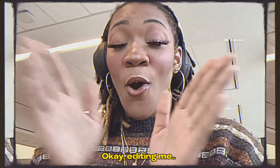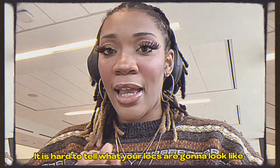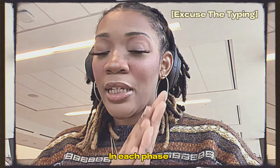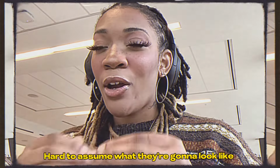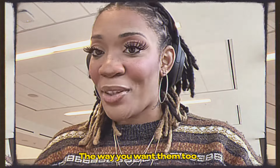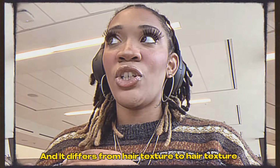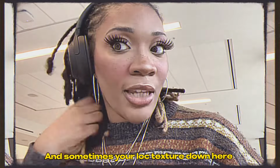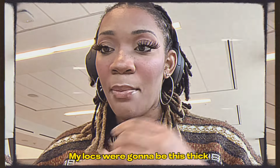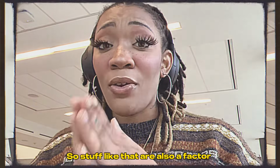Okay, editing me. What I should have also mentioned is that it is hard to tell what your locks are going to look like. Your hair goes through so many different phases, and your locks look so different in each phase that it's really hard to assume what they're going to look like. You can only hope that they come out the way you want them to, and it differs from hair texture to hair texture. Sometimes your lock down here is going to look different from your lock up here, right? I definitely didn't think my locks were going to be this thick because I had naturally thin hair. So stuff like that is also a factor.